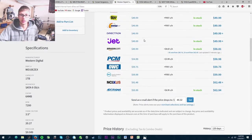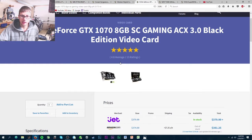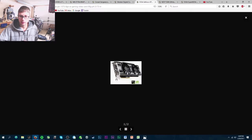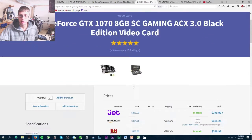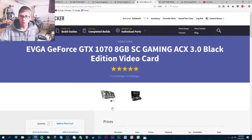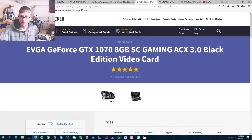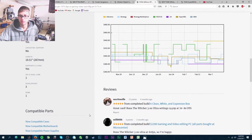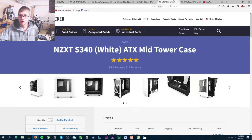But anyways, moving on to the EVGA GeForce GTX 1070. This is what we're looking at here, the 1070 8 gig, which is really good value. That's a terrible picture, but it's a simple graphics card where you're going to crush every game. It has good cooling on it. It's $380, you know. Throw that card in and you'll be playing every game at that time. It's just nuts.